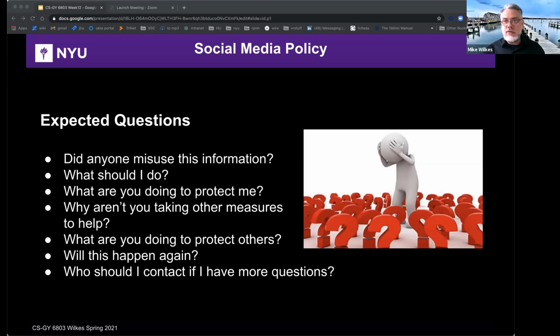What are you doing to protect others? Oftentimes people do turn towards others, even if it was just them that were impacted. Maybe, what was it, the Geico breach, for example, talked about people having their driver's license information compromised. Will this happen again? Of course, you want to have sentences and words and promises and tools in place that say, no, we're going to be doing X, Y, Z in order to make sure this doesn't happen again. And then, of course, who should I contact if I have more questions? So always have at least that set of stuff ready to go in the social media policy, but don't necessarily publish it on your website.